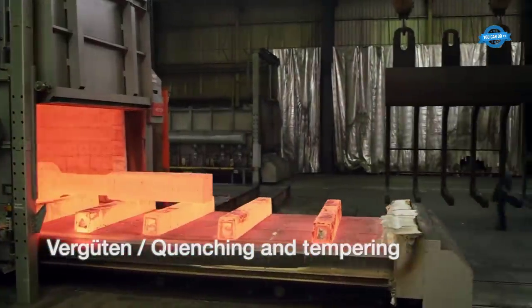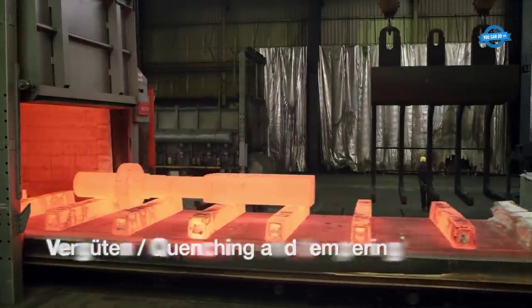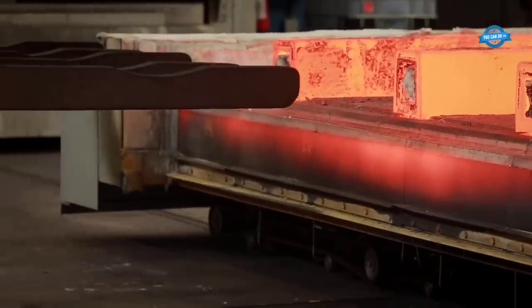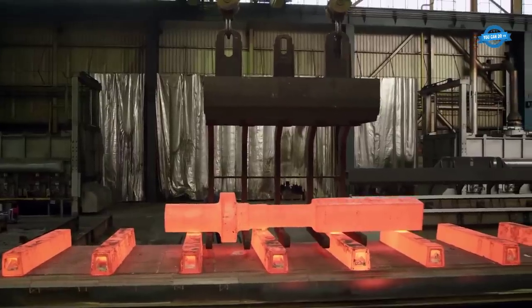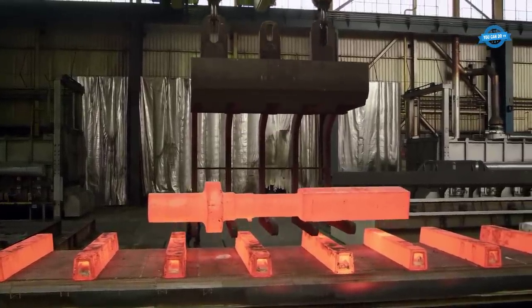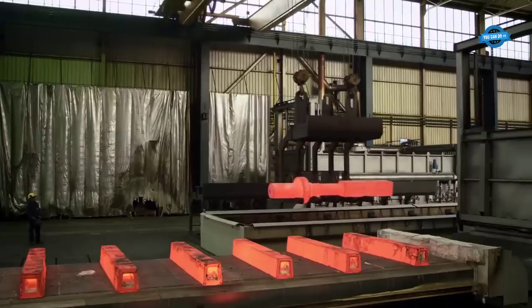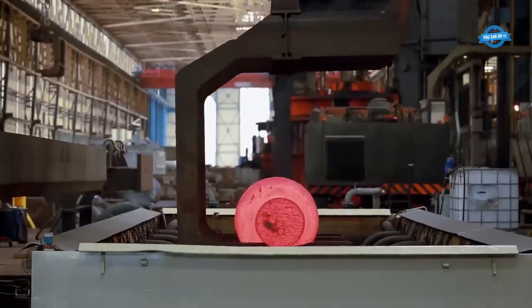Quenching and tempering. Quenching. After the coiler shafts have undergone the necessary machining operations, they are heated to a specific temperature and then rapidly cooled in a quenching medium, such as oil or water. This rapid cooling process helps to harden the material and increase its strength and wear resistance.